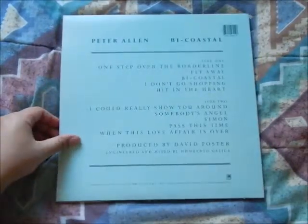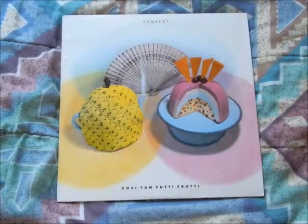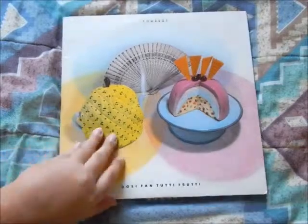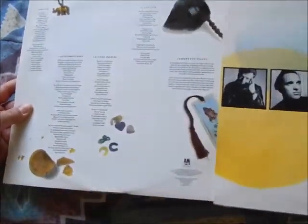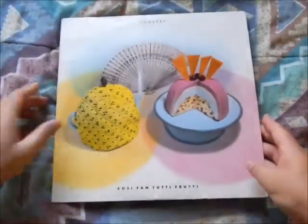Great West Coast stuff. Squeeze, Cosi Fan Tutti Frutti. Their 1985 release. I love that tinted black and white cover. There's Squeeze on the back. This album is not that easy to find on CD, actually, so I get it on vinyl. There's the lyric guide with some memorabilia and lyrics. So that's what we have.